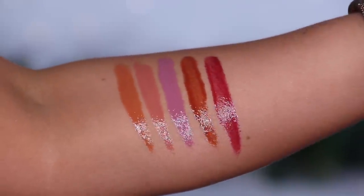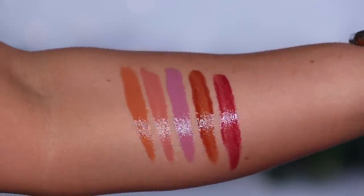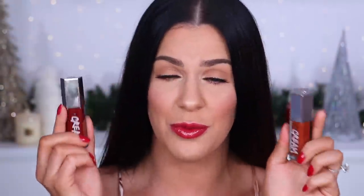And then finally to finish, I'm just gonna quickly show you guys all five swatches on my arm so that you can see the colors side by side and see what they look like in comparison to each other directly. I've gotta say, you guys, I am super, super, super impressed with this formula.